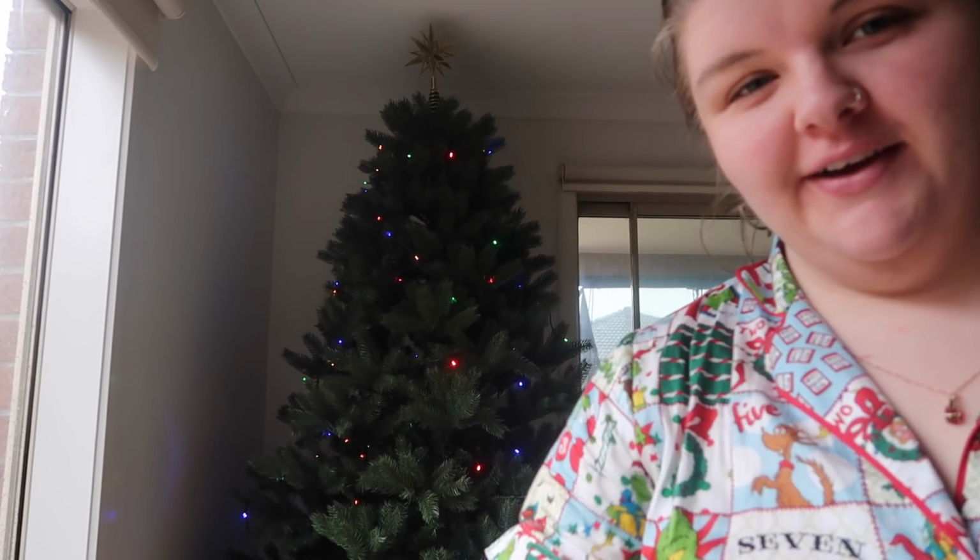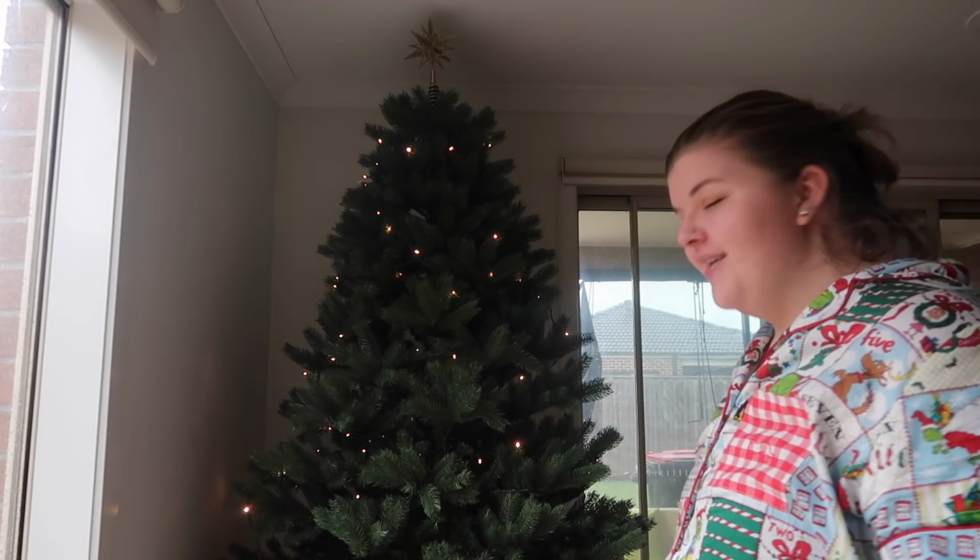Lights are on and top is finally on. Had to trim a little bit of our tree, but it's on. It's a new topper, that's why I was really scared. Now I can put ornaments on, but it's lunchtime, so I don't know where anyone's gonna sit.